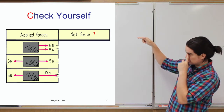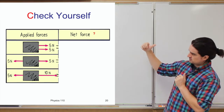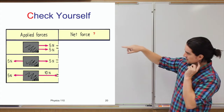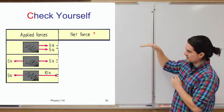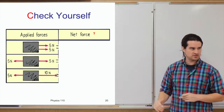Like in this top picture, there are 2 forces acting on it, both in the same direction, to the right, and they're both 5 newtons. Right? So that's how we indicate a force. So I want you to be able to draw one arrow that indicates the total force on that object, in these 3 situations.